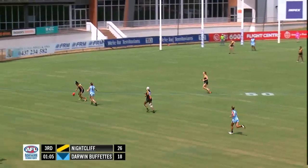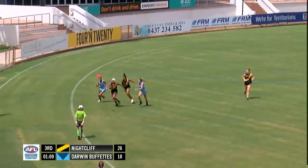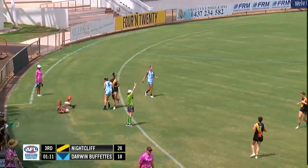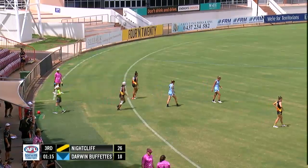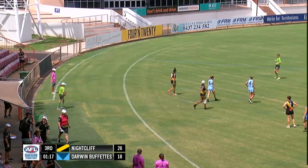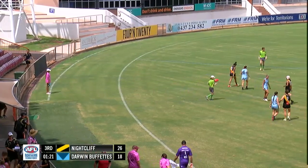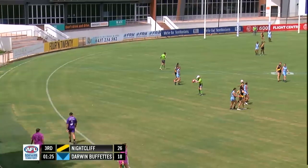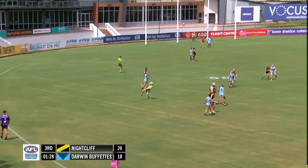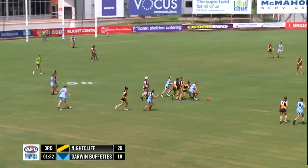But back there for Nightcliff is Jangara Cooper. Hand pass to Miskin Ripia. And Danielle Jangara Cooper, Heidi, a player that we probably haven't seen before, but has been pretty impressive in defence for Nightcliff. Yeah, I've been really impressed with her run and carry, to be perfectly honest. You don't see it a lot in women's footy. Just you've got to build that confidence to run and carry with the ball, but she seems to have a fair bit of courage. So the throw in there.